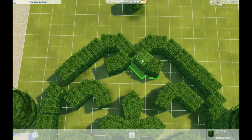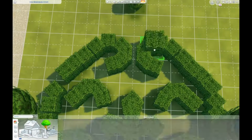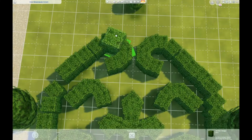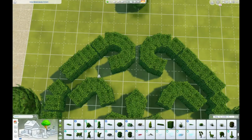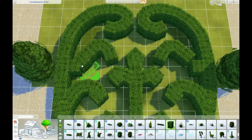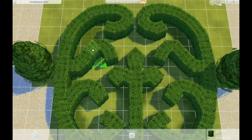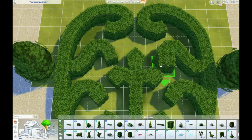Basically, I trace out the shape I want with terrain paint, and then I place some reference hedges down first where I know there will be corners or a peak of an arch or something, just to make sure I'm being symmetric, and then I fill in the shapes with hedges. It's incredibly tedious and repetitive, so yeah, most of that video had to go.